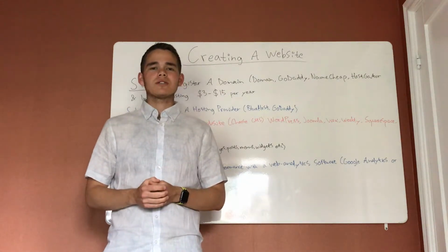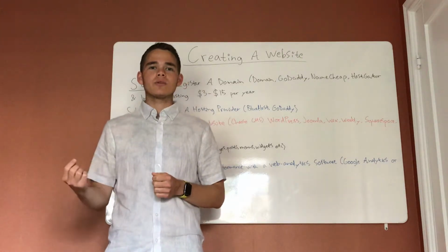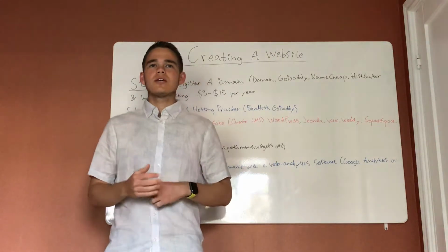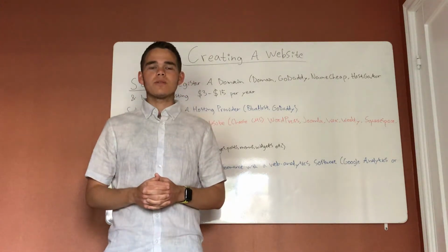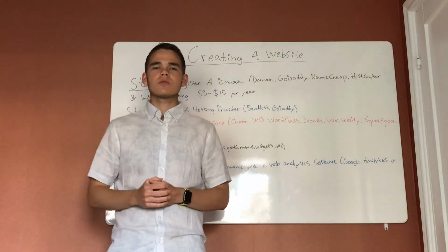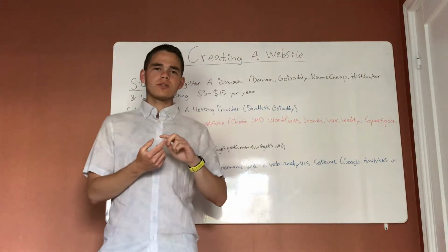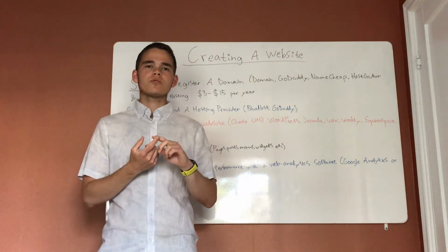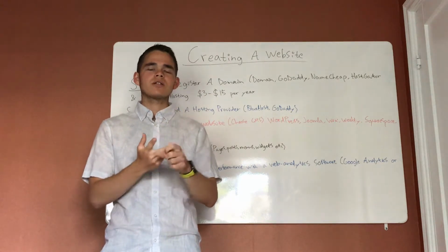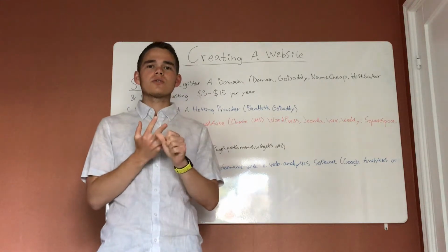Some CMSs are specifically designed for e-commerce, if you want to sell your products on the internet. One such popular CMS is Shopify, and WooCommerce is also quite popular. So now you have bought the right to a domain name, you have found a hosting provider which connects your site to the internet, and you have found a CMS on which you can start creating your content.